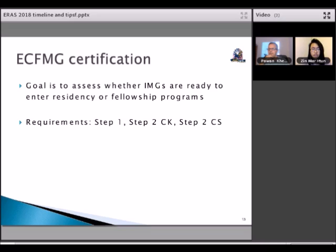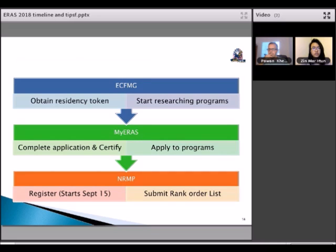That being said, you need to graduate from medical school, and you need to finish Step 1, CK and CS to get ECFMG certification. So if you have all 3 of the exams, or if you have not graduated yet, then we suggest to apply first and then update the program when you get the ECFMG certification. So now we get the token, and then we start researching the program. And then along the way, you get the ECFMG certificate, and then you prepare your application and apply.